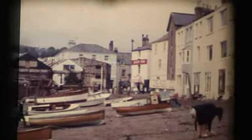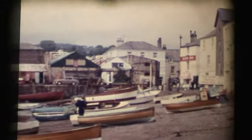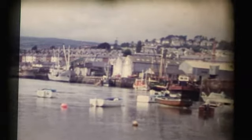Teignmouth is a neighbouring resort to Dawlish. Here is the harbour and quay built in 1831 for shipping Dartmoor granite to rebuild London Bridge.